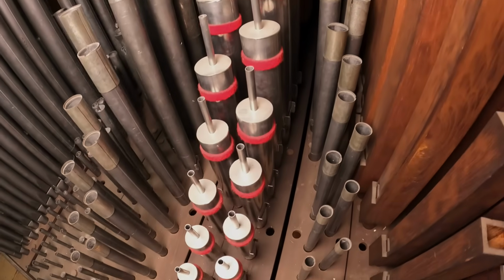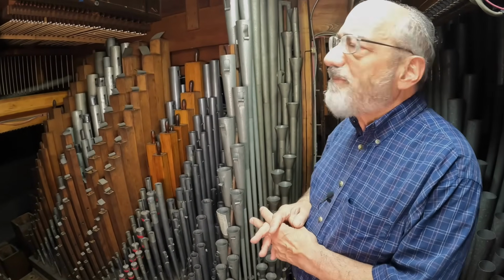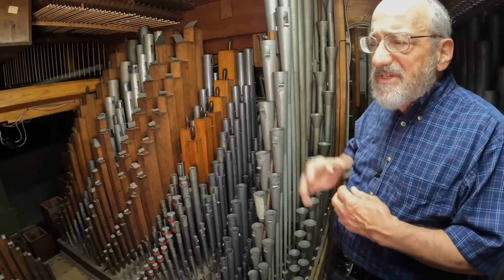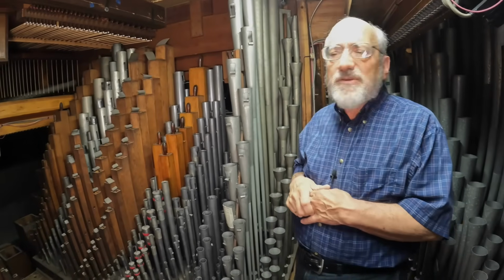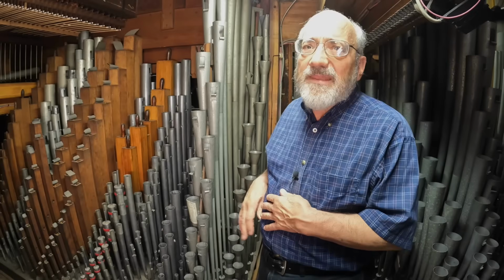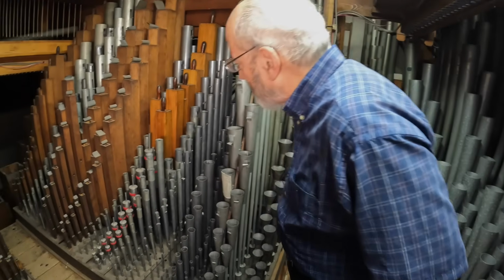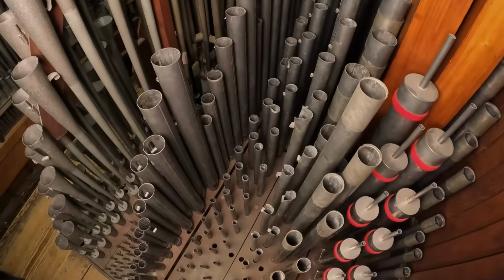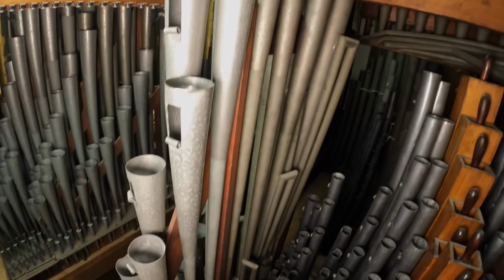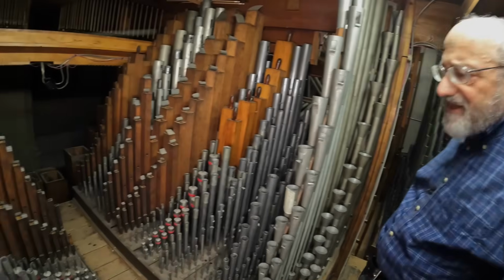This organ was of similar scaling to the organ at Buffalo, the 1870s. This organ is 1875. The Buffalo organ is 1876. So we took the scales of the choir Rohr flute in Buffalo and duplicated them, and it fit perfectly here. You have then another harmonic flute, upper work. Then you have the 16-foot reed and the 8-foot clarinet.